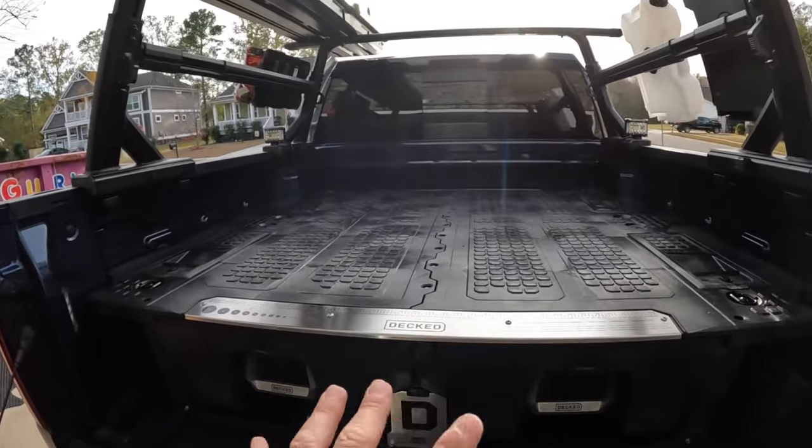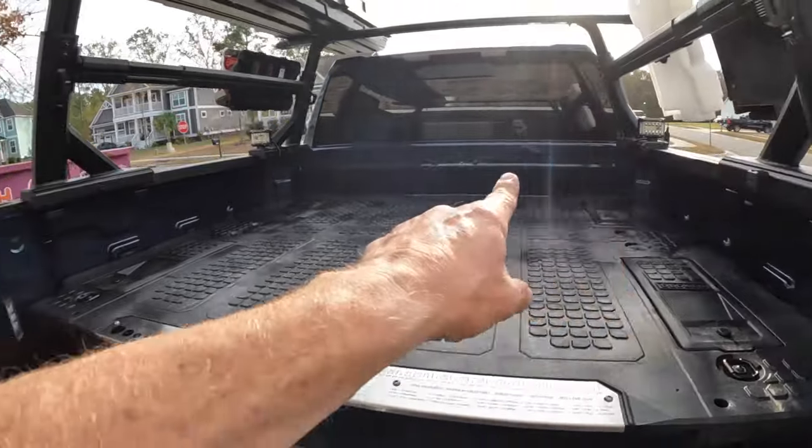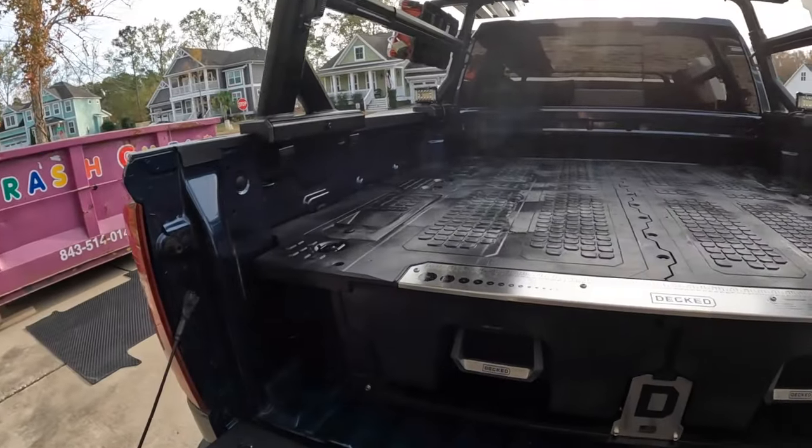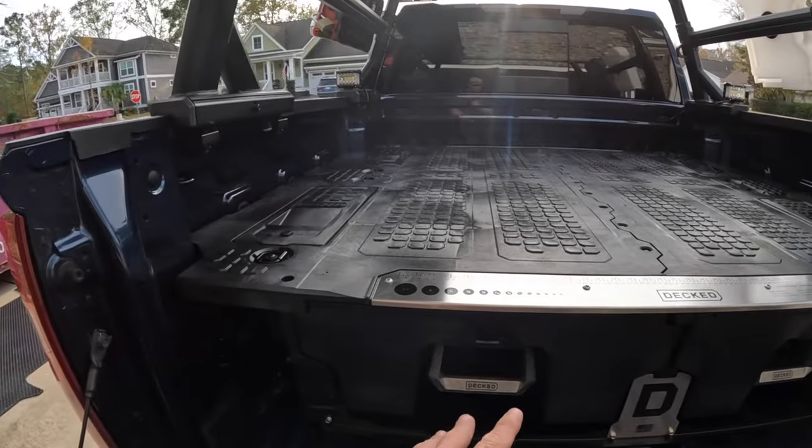But being this is such a high demand right now, the extra stash bins and the six locks keyed alike are basically on back order, but I'll get those within a week or so. So they're coming soon. So I'm excited to have that, and I'm excited to have the locks.